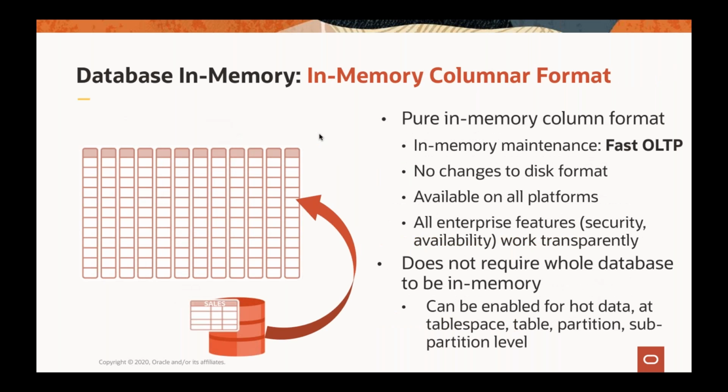And the in-memory column format is new. It's a new in-memory format added to Oracle database. The format can be maintained purely in memory, so transactions are much faster than having to maintain indexes. There is no change needed to disk formats. It's available on any platform that runs Oracle database. Most importantly, any Oracle database feature, like availability, security, etc., all work transparently when this format is enabled.